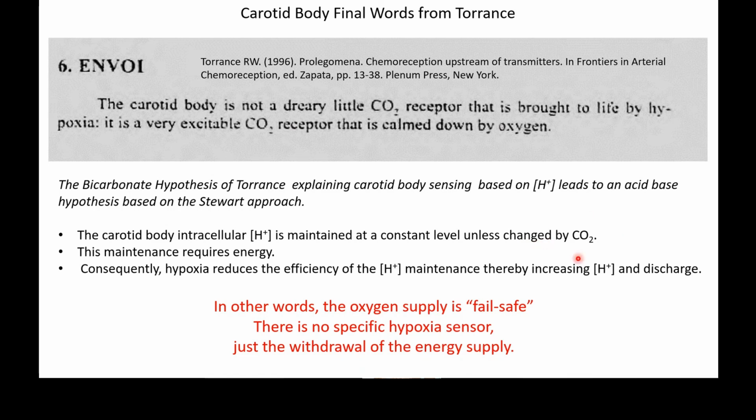But if you add CO2 into the arterial blood, which is being seen by the glomus cells, then you are going to disturb the intracellular hydrogen ion concentration because CO2 diffuses everywhere. So the regulation of hydrogen ion concentration, if you have a regulator for it, requires energy. And therefore, if you take the energy supply in terms of oxygen away, then hypoxia will reduce the efficiency of that maintenance of the hydrogen ion concentration.